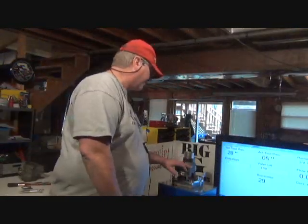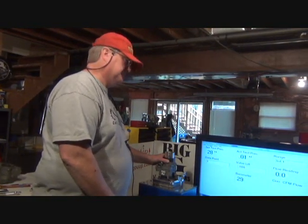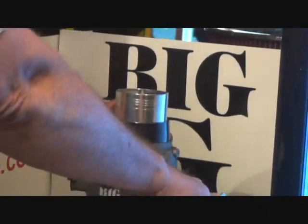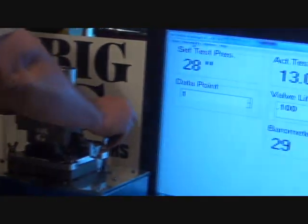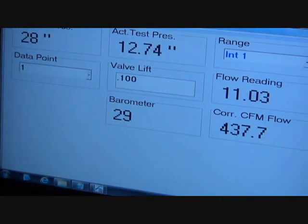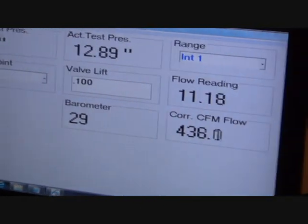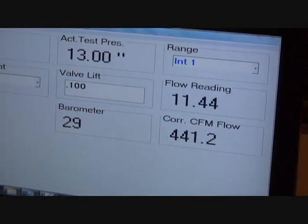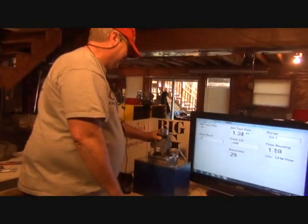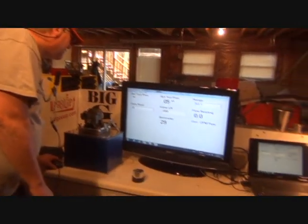Okay, we tested this carburetor with the two different sizes of air cleaners. Now let's try this cool little Tornado just to see what it does. I thought it was going to blow up in my hand. Shoot. Let's see how much that helps.